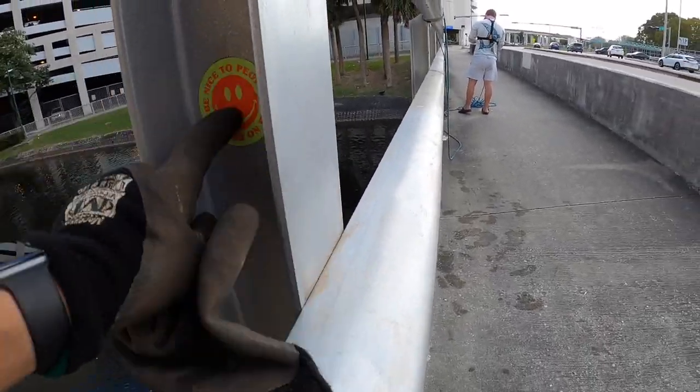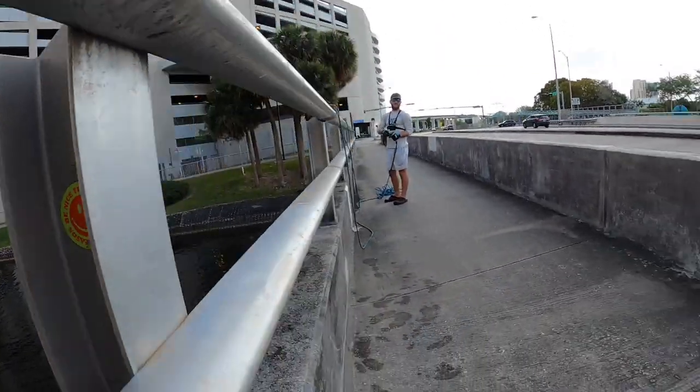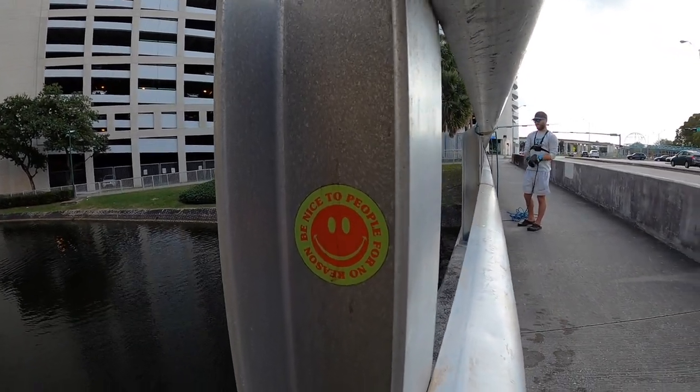I like this sticker right here, man. You see that? It says, be nice to people for no reason. If everybody listened to that sticker right there, then this world would be a better place.